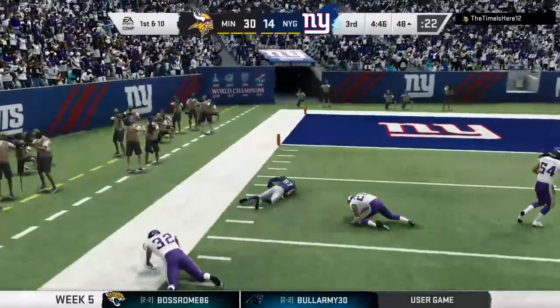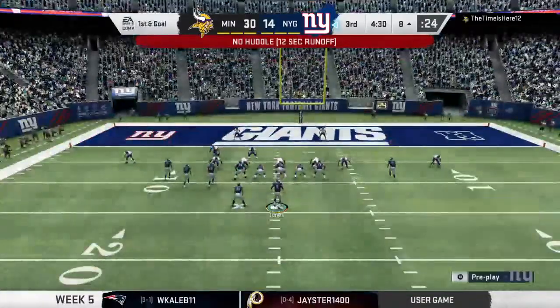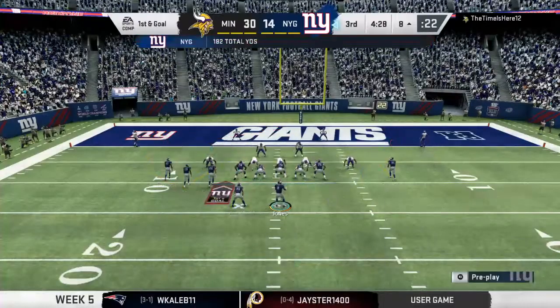And now here's a deep shot that's complete. And they will finally catch him, but not before he reaches the 8-yard line.